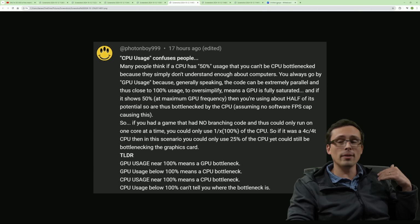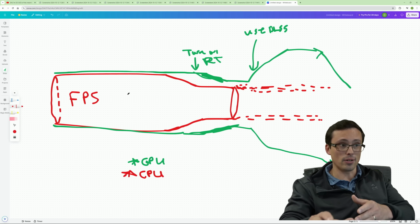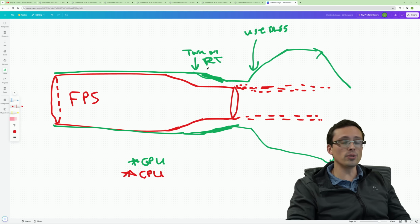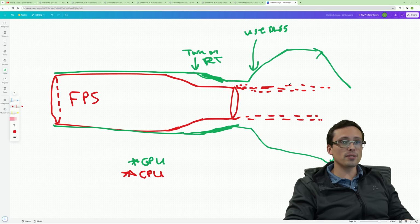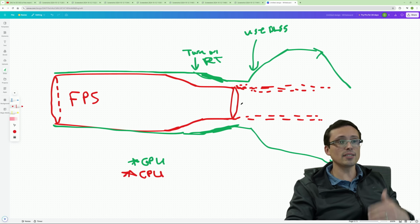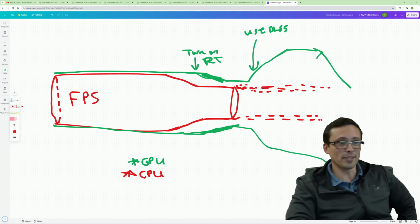And again, what we mean by bottleneck is how fast can the frames per second flow, right? If the GPU could flow frames at a higher speed than the CPU, but the CPU is flowing frames along at a lesser rate, it is creating a bottleneck in that stream of frames per second, right?